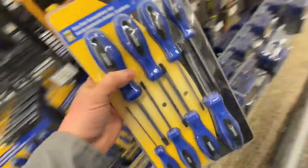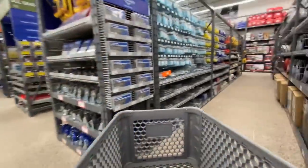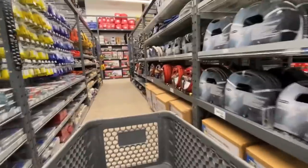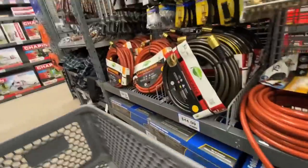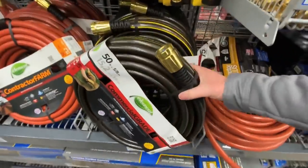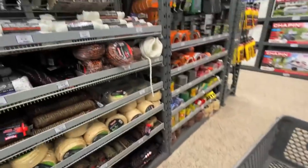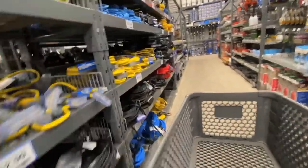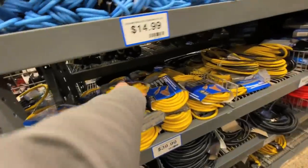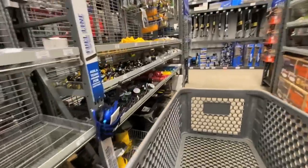Freshy screwdrivers. All the things soon. What do we need? Definitely a new hose. I like this one. An old 50 footer. Maybe I'll fill her full of gas and do another flamethrower. Some Gorilla tape, of course. Freshy extension cord. Yep. What else?